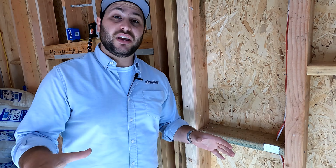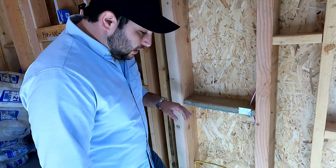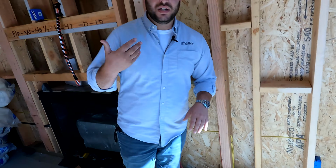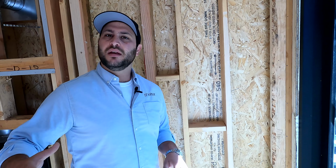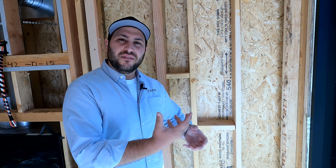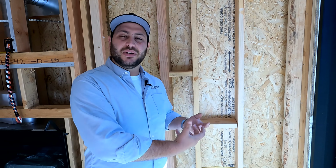The same thing, we clean this one like crazy. Look at this, very clean. I wouldn't say it's wiped down clean, but it's vacuumed, it's clean. You're not going to have any of that wood dust in the air when you close this thing off. You want to keep this as clean as possible so that insulation goes in, drywall goes on, and you don't have any lingering dust behind the wall, okay?